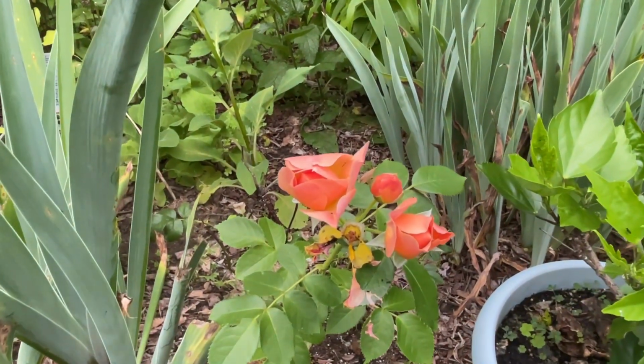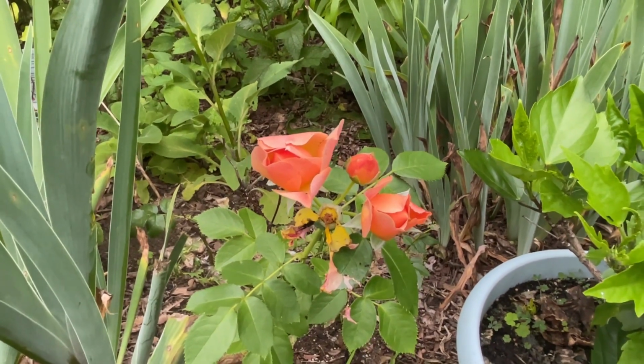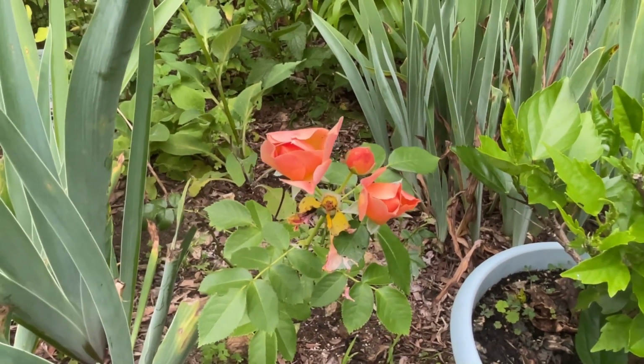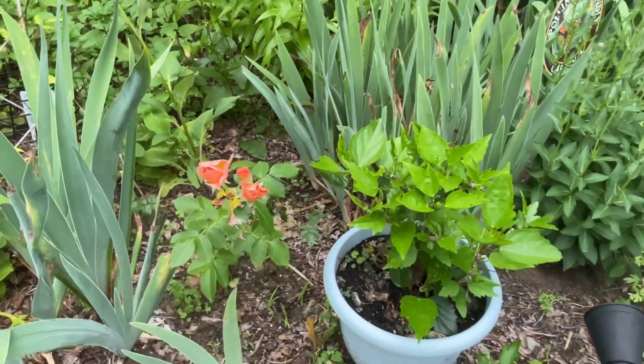And then one of my roses. This year has not been real great for my roses. I'm not sure why. They're getting eaten by bugs, and they just are not thriving very well. So I probably should feed them.